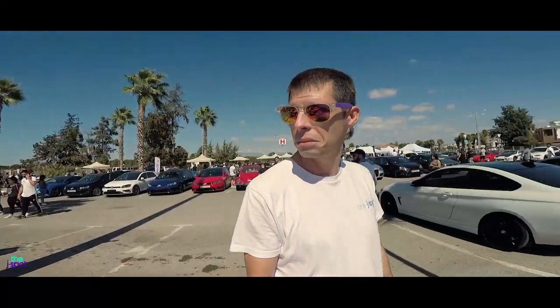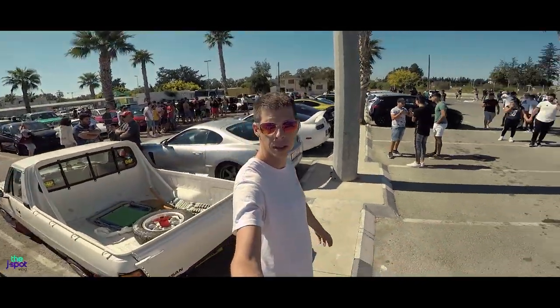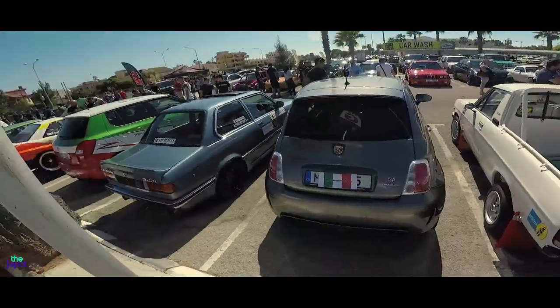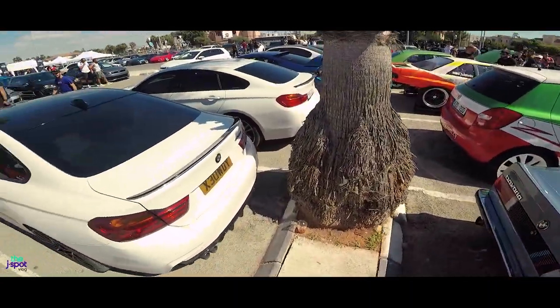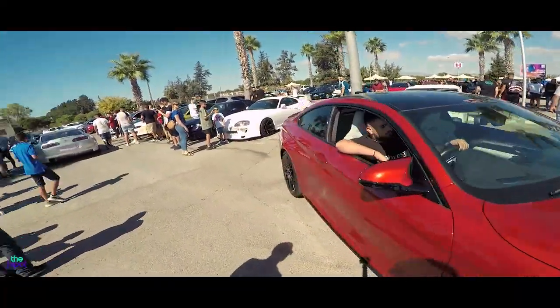Event. I'm pretty impressed, guys. Look how big this is. Organized, everybody's parked up, nobody's revving their cars. There's a nice variation. You've got your Jap stuff, you've got your old Euro spec, you've got your drift cars here. So many people have M4s in Cyprus now.